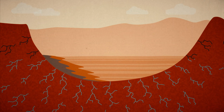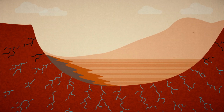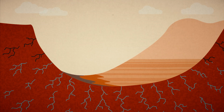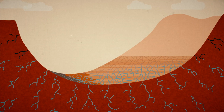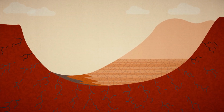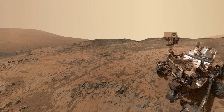At some point, winds that once carried sediment in begin scouring it back out. In areas closer to the crater rim, these winds dig all the way down into the ancient lake deposits. And as the heavy weight above is lifted, these layers crack, which helps groundwater flow through and alter them again before they dry out. By about 3 billion years ago, we're left with the basic form we see today. And it's in this version of Gale Crater that Curiosity has helped piece together the story.